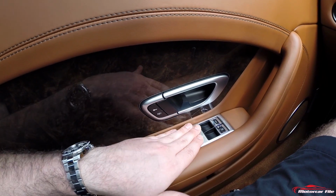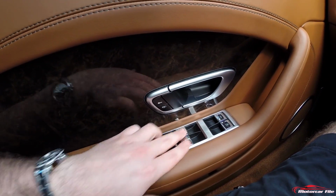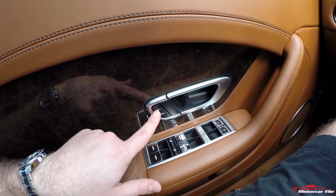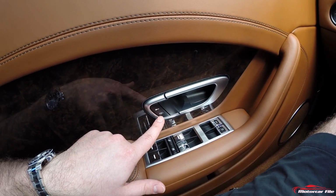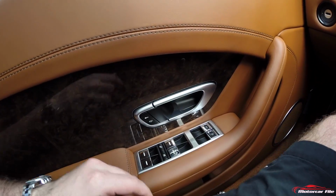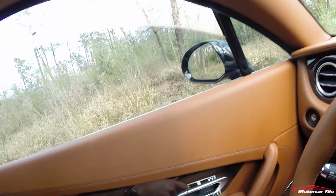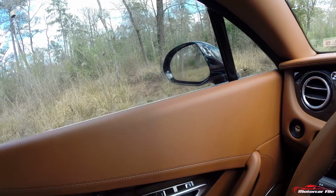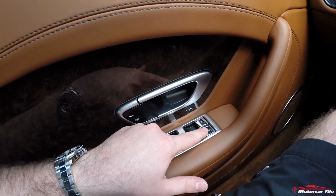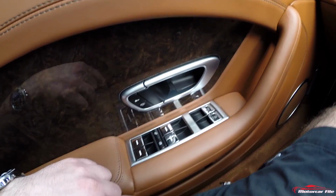Here where the window switches are, you do have polished window switches inlaid into this satin look, which is going to be everywhere. Your door lock and unlock, your door handle itself, which feels very, very sturdy and very tactile. Of course, automatic windows. You do have your boot opening switch here and your fuel door opening switch here.